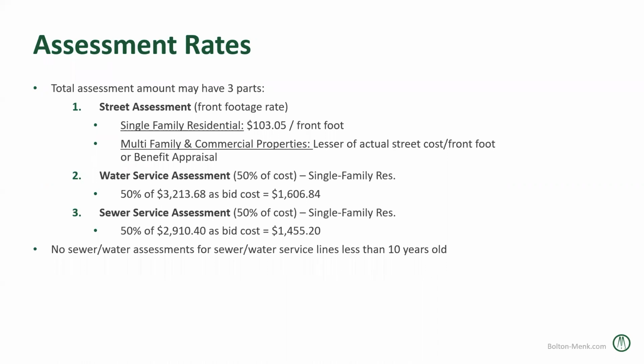No sewer or water assessments for any lines replaced in the last 10 years. We have taken off a couple already for that reason. So if you know your sewer service has been replaced all the way to the main in the street in the last 10 years, let one of us know, and we can take that sewer or water service assessment off your list.